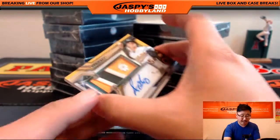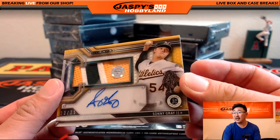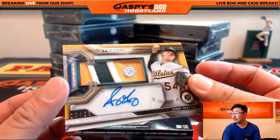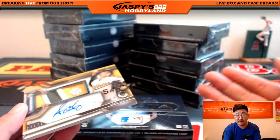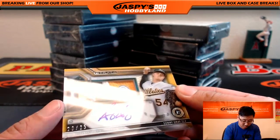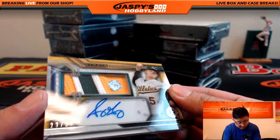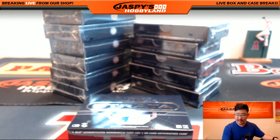And a nice out of 25 patch auto, Sonny Gray. 23 out of 25. Nice, Sonny. And I love these stickers too, because if you Google MLB authentication, they'll let you know exactly what day that came from and what game. JB323662 for that 23 out of 25 Sonny Gray. That's a nice one. That goes out to the Oakland A's. That would be David H. Big Boys 007.